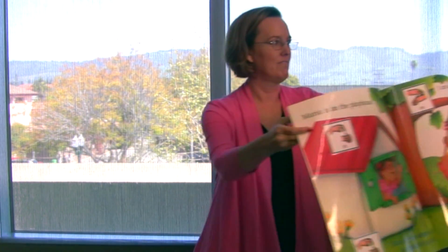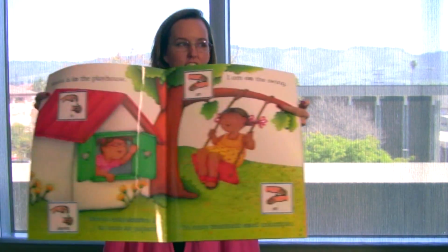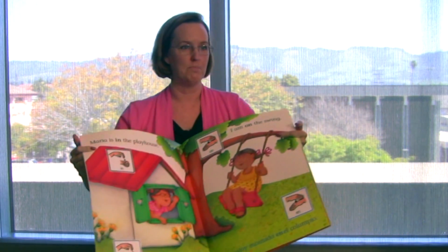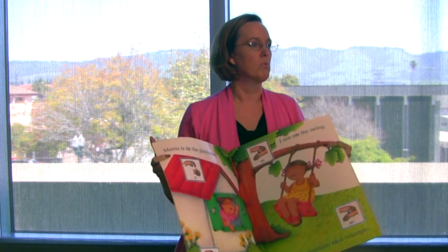Great. This one right here is another big book. Check it out. It's adapted with sign language. You're using gestures, I guarantee you, all the time, especially with songs that you're singing or books that you're doing. So why not use the correct gesture? We do have some supports for you to learn some of those if you don't know. In, on, off. And here's out. It looks like the gesture, doesn't it?